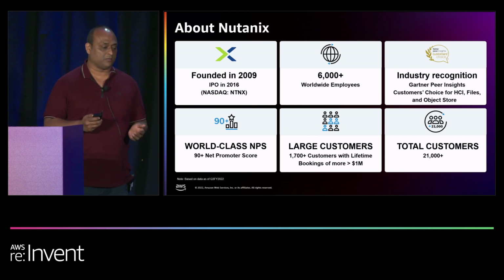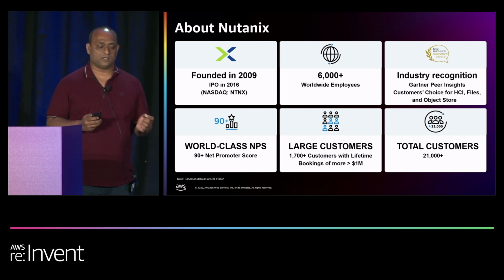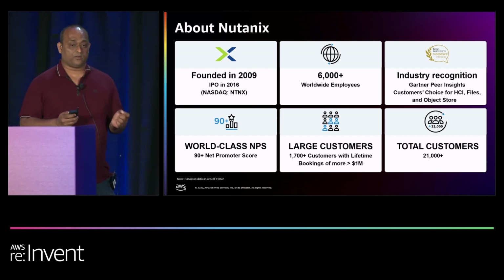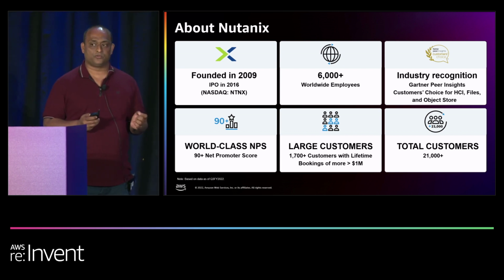We are about 6,000 plus employees at Nutanix. Another important aspect about Nutanix is we have a 90 plus NPS score for the last 7 plus years. Now, we are able to maintain that NPS score mainly because we have a high quality product and high quality support and support automation tools that help us solve customer issues proactively and faster.